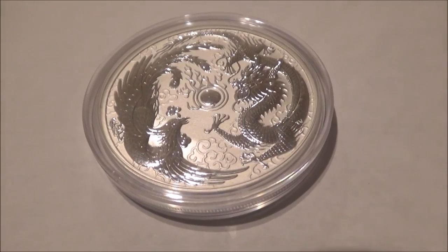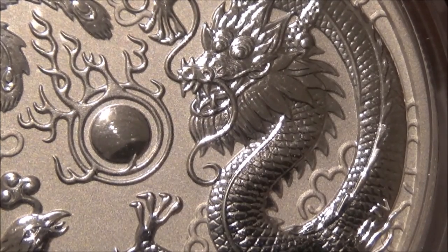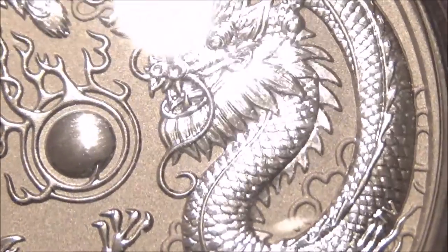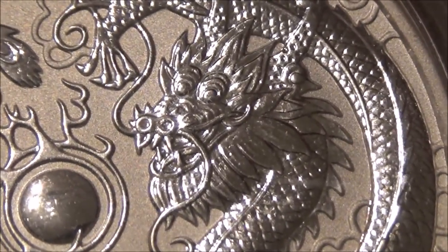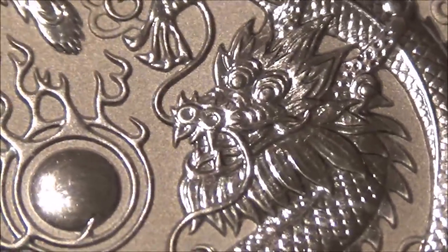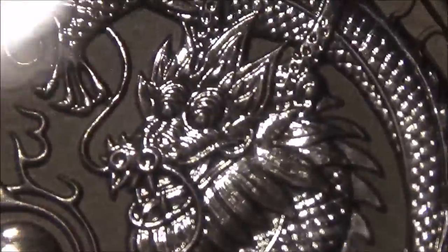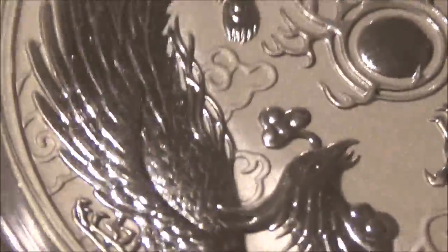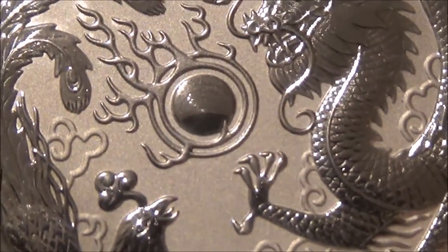I managed to get the macro back on, so hopefully we should be able to get a good shot. Using the macro, let us see. Absolutely stunning. Then we have the dragon. I do like the polish and the matte finish. Always around the thing of fire. Very impressed with the actual camera.